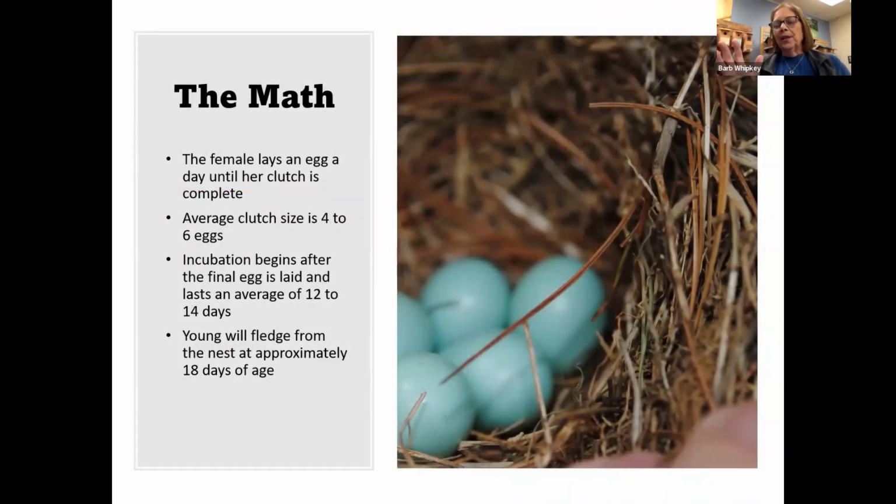Once she has built the nest, you'll know when they're almost ready to lay. The final layer will be a very fine, soft grass. And in our area, their nest is mostly made out of pine straw, which you can see from this picture here. But that final layer will be very fine grass.